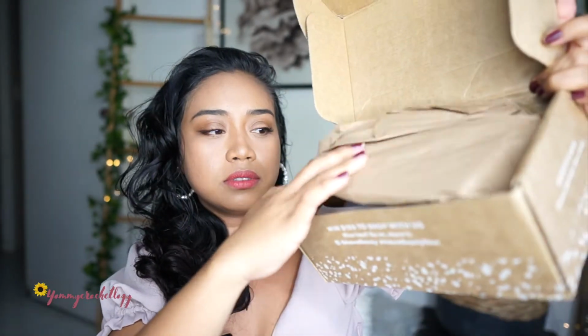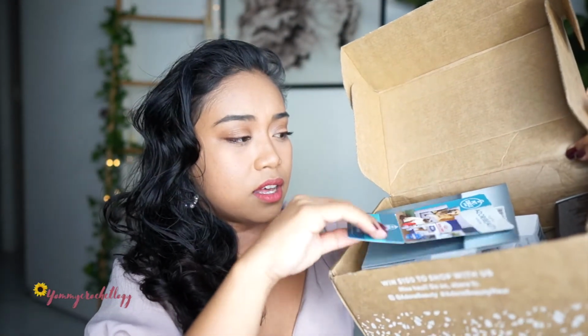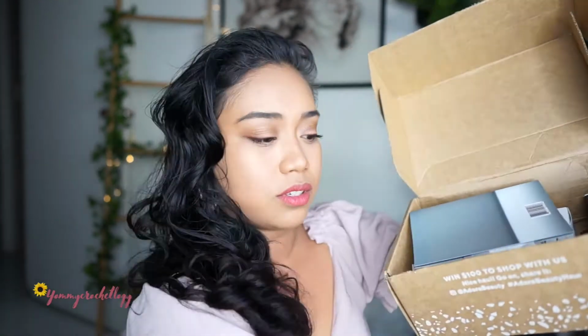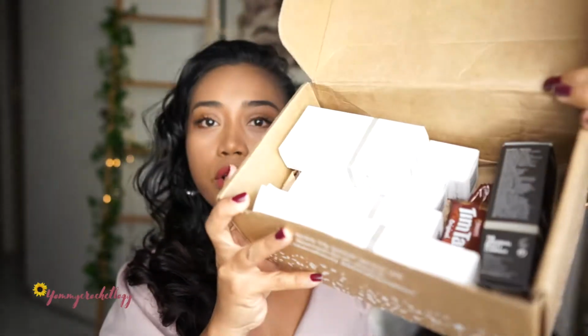Ta-da! Ooh. So these are the goodies that they include in my box. I have a voucher for pets. We have a dog, so that would be useful, and a sample card. Okay, it has a sample card of these things, and these are the products themselves.